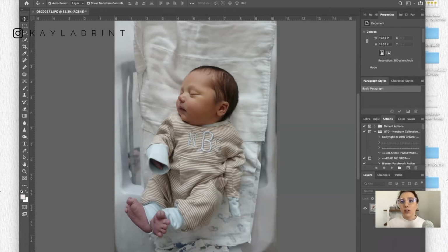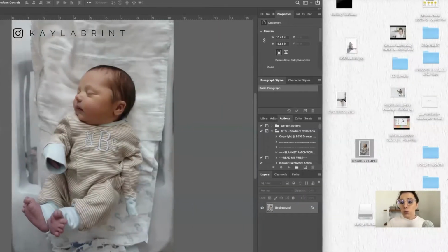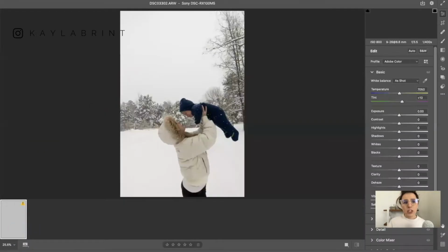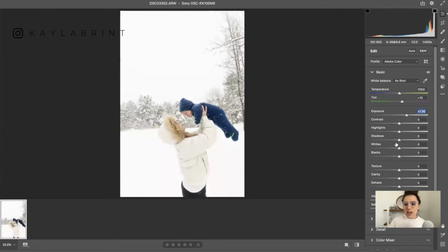Now I want to show you the difference when you open up a raw image. I'm going to take this here. So I have my raw image. It opens up in a totally different screen, and this is called Adobe Camera Raw. Now, I have found that Adobe Camera Raw looks a ton like Lightroom, and it operates much the same. You have your main tools, your little sliders, dials over here that you can use, and I can go in here and I can edit and get this image exactly how I want it.